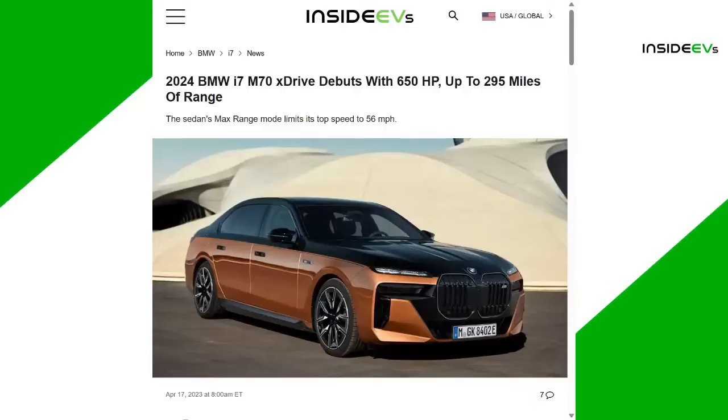So the top model of the top model is an electric car only, which is great. Good point. Yes. Good on BMW. I mean, yeah. And they also chose that tagline.